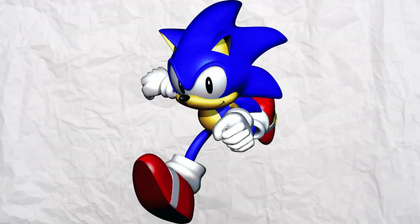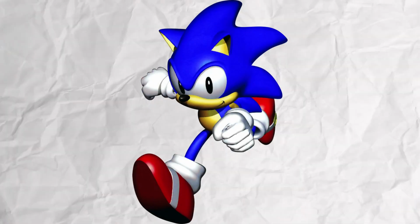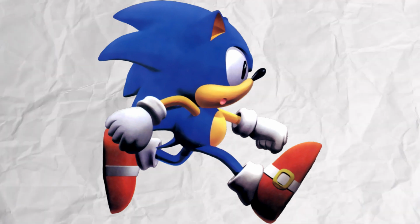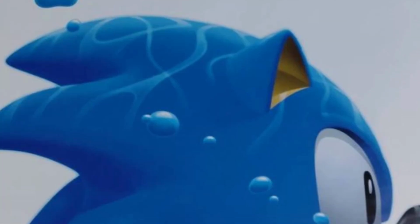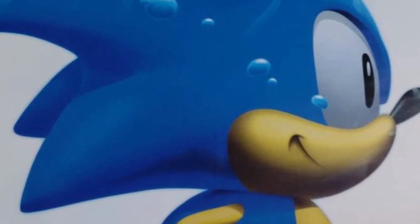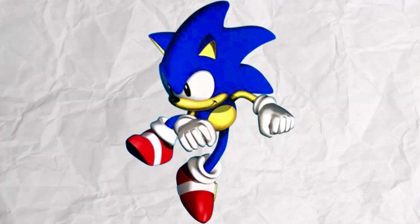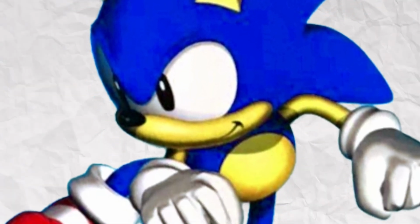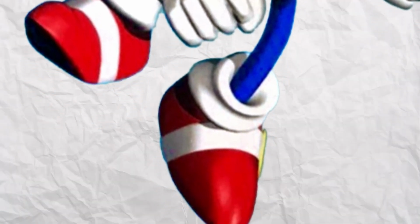Just by a glance, you can tell there's major improvements being made. For starters, his muzzle now protrudes outwards, and his eyebrows are now clearly defined. And look at the spines. They angled it in such a way that it kept his silhouette. That's really cool to see. And his overall posing is a lot stronger too. You can see that Sega's really getting a grasp on Sonic's design in the third dimension.